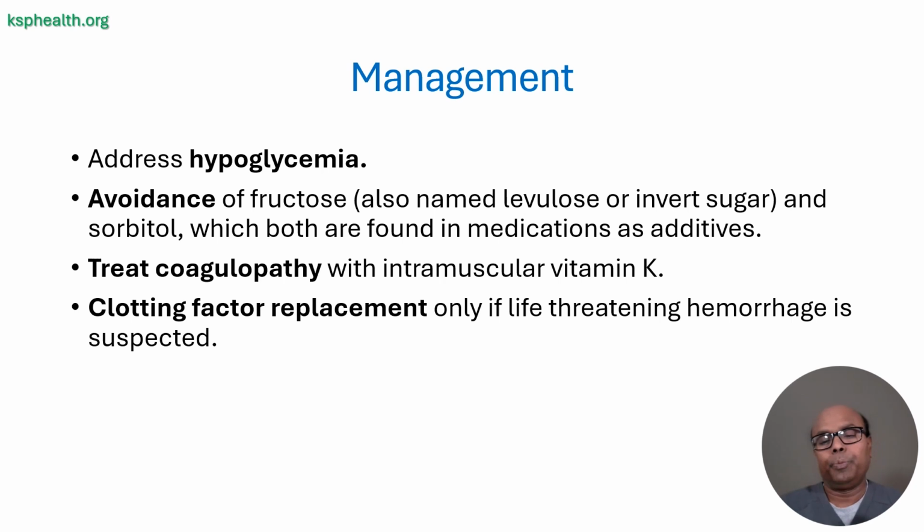How do you treat them? Again, address hypoglycemia. Same 10% dextrose, 2 to 4 ml per kilo, followed by continuous infusion. These fat and fructose metabolism disorders often require a higher amount of dextrose. Those patients may need a central line right away. The avoidance of fructose is very important.